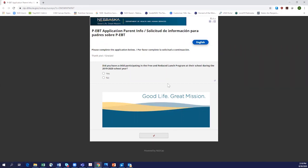First, the application is going to ask you to designate your preferred language, whether that be English or Spanish. You can also opt to change the presented language by just simply clicking the blue button in the upper right-hand corner of the screen.